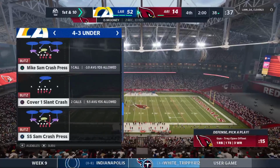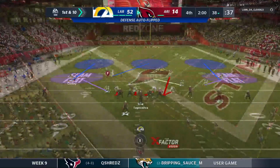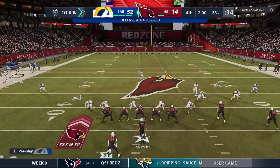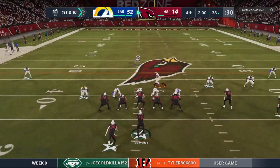Just 2 minutes remaining here in the fourth quarter of what has been a one-sided affair. So the Cardinals, they've got the football here as we get you reset. And let's see what they've come up with offensively after having time to talk it over.